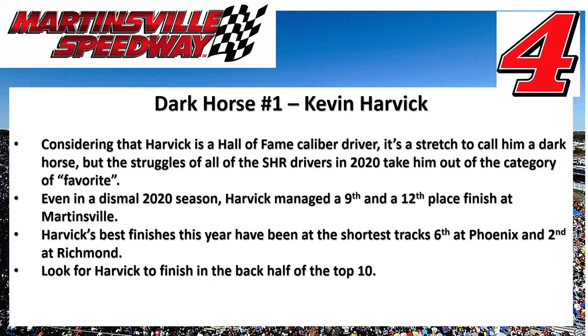But they struggled in 2021 and they have not really established themselves as a dominant team in 2022. So I still kind of consider him a dark horse. But even in that dismal season of 2021, and I apologize for that typo right there, Harvick managed a ninth and a 12th place finish at Martinsville, which was better than a lot of the places he ran.